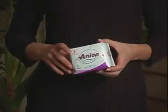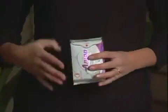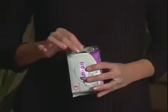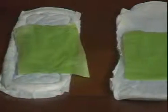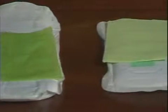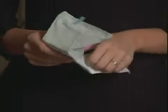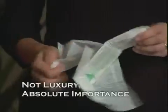Obviously, what you have just witnessed reveals the superiority of Love Moon Anion sanitary napkins to the rest of the products on the market. It is absolutely apparent that Love Moon product is of better quality and will be used by most that come to find out about it. To once again emphasize the importance of such a product in today's world, a woman may not buy a new fragrance or a nightgown, but she will buy a menstrual product. It is not a form of luxury, but of an absolute necessity.